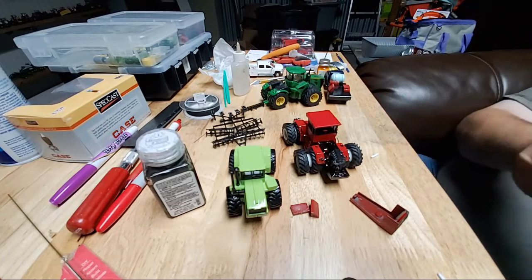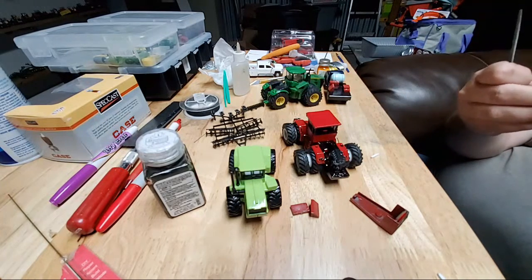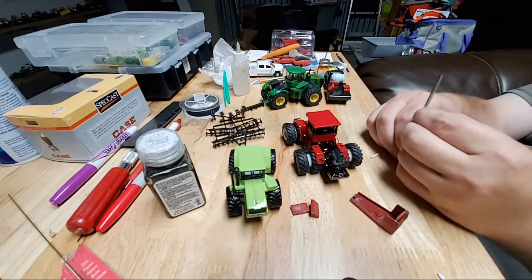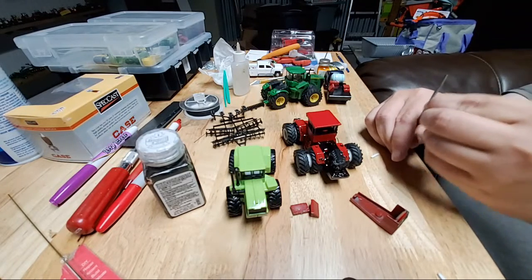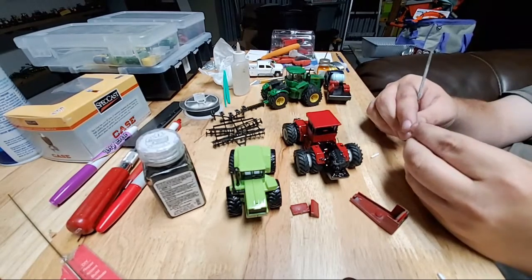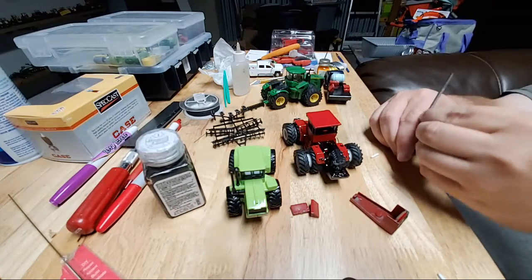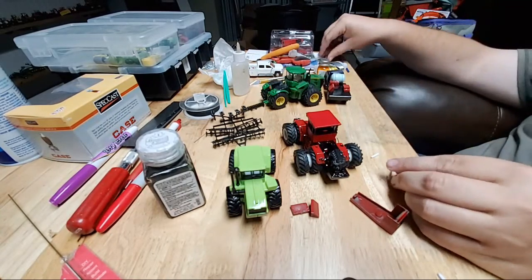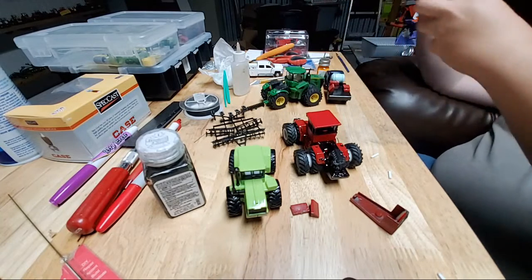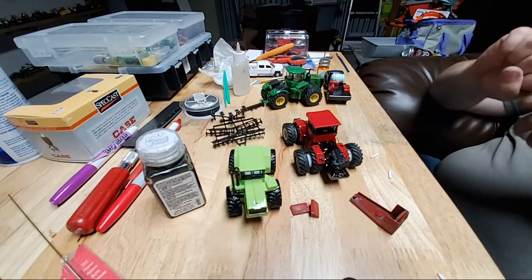I gotta give Ertl credit because the Authentics number 10 Case IH combine they did is an awesome toy. I mean, it's just an awesome collectible. C4 Vets are cool. They're awesome. They're cheap, and it's a Chevy motor, so you can do anything you want to it. Yeah, C4 Corvettes. That's a great daily driver track car.